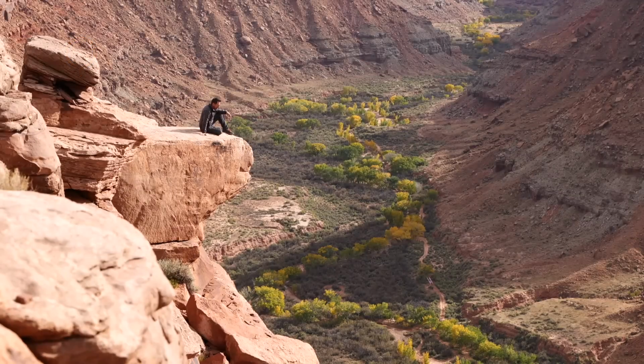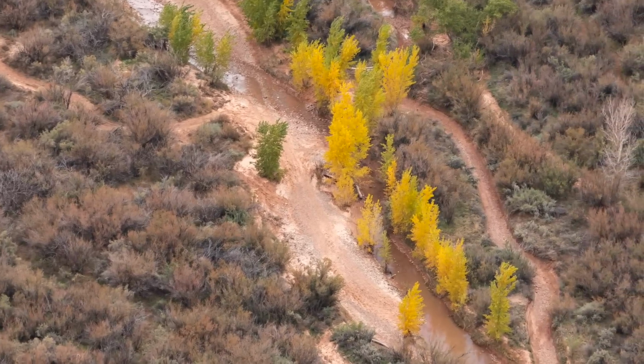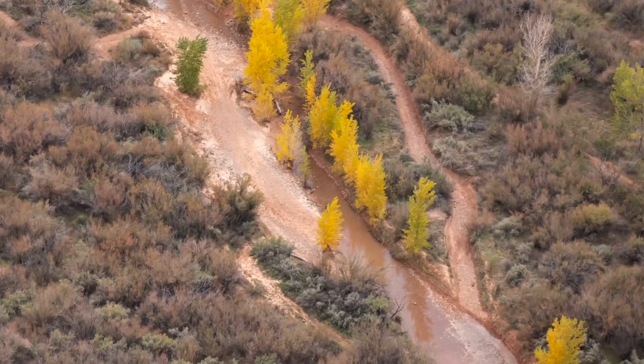I could sit on the rim overlooking the canyon all day long. The view is spectacular. You can even see a four-wheel drive track at the bottom of the canyon, and I saw a side-by-side go by down there, but I wasn't fast enough to get it on camera. I'll have to head down there and check that out another time.